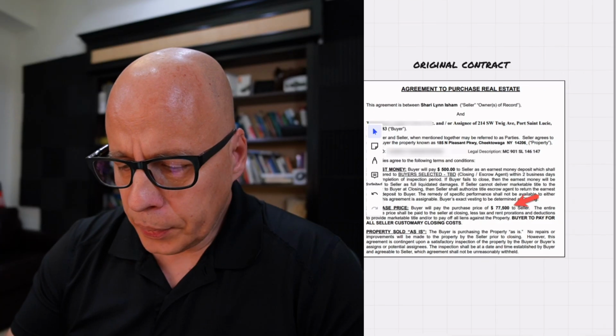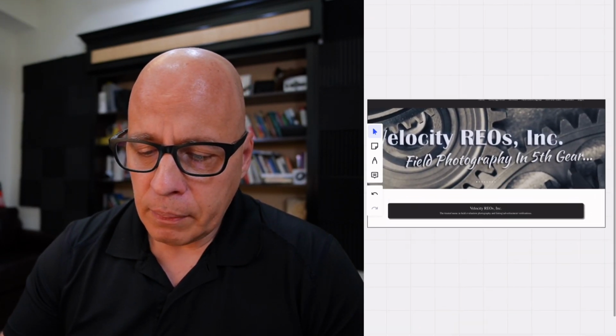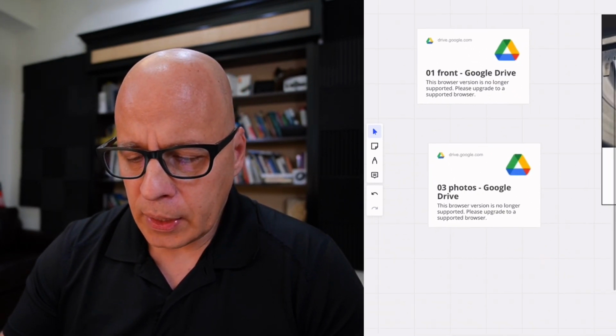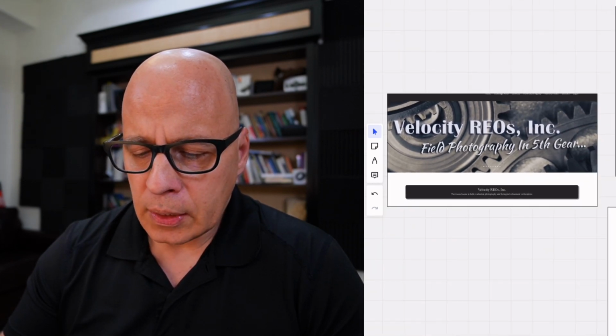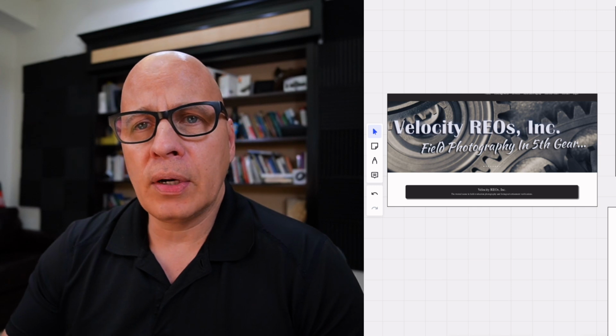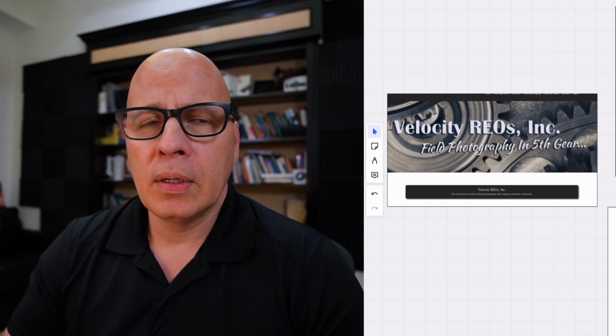But most importantly, we can also gauge that we can probably be a little bit more aggressive with our asking price, with our offer price, simply because we know that there's a high amount of demand for this particular area. So we went ahead and put this property under contract for $77,500. Now we had the photos given to us by the owner. However, if we don't have the photos, then we use a website. The name of the company is Velocity REOs, but the actual name of the website is BPO Photo Flow.